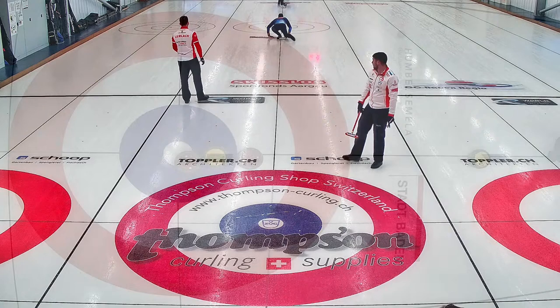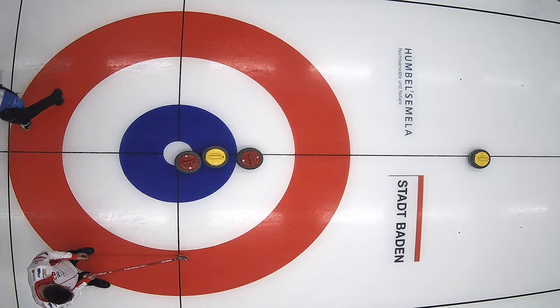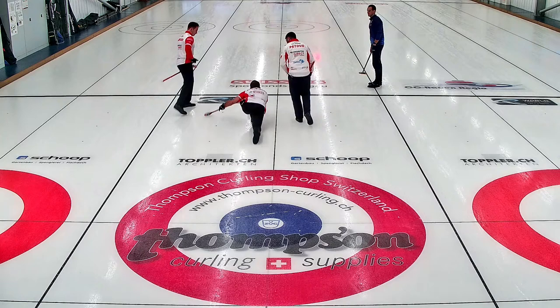Oh, that was close. So where's the shooter? Same. Far away. It's not in the draw path. To the forefoot on the outturn side, on the counterclock rotation side.